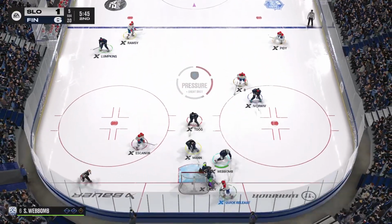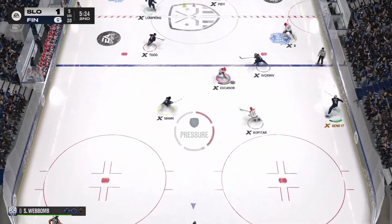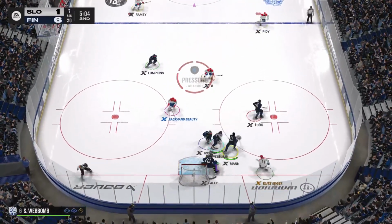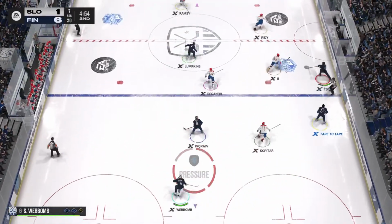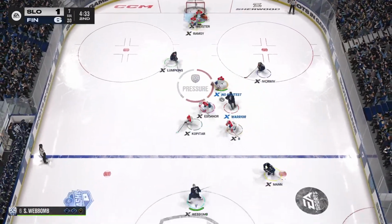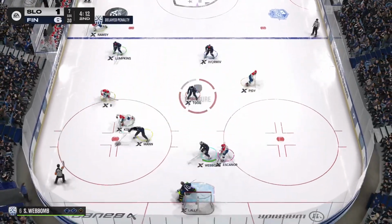Oh, wow! And he comes up with a stop there. Quick pass over to Tompkins. Picked off in the offensive end. And he shuts the door again. Galley's able to get to position and negate that dangerous slot shot. Coughs up possession of the puck. Here's a short pass to Bryson.